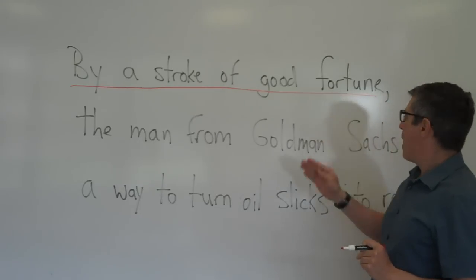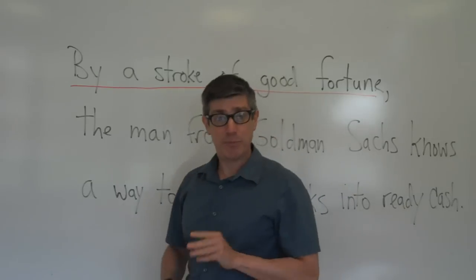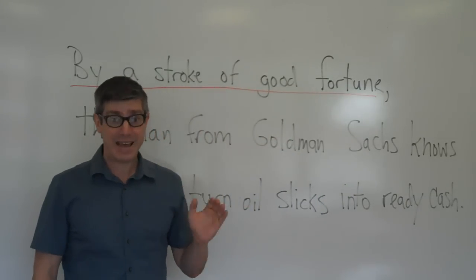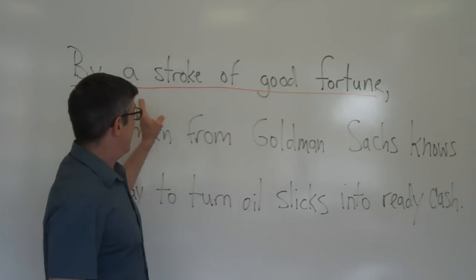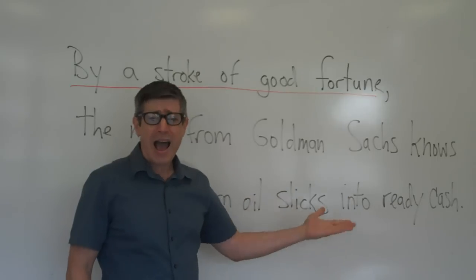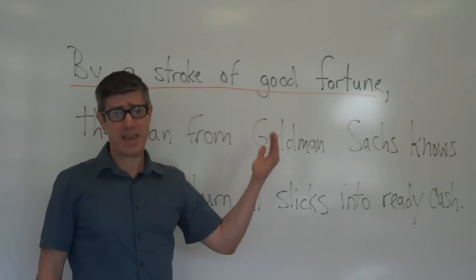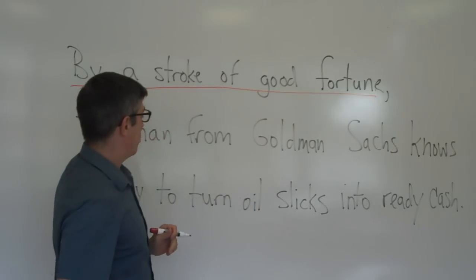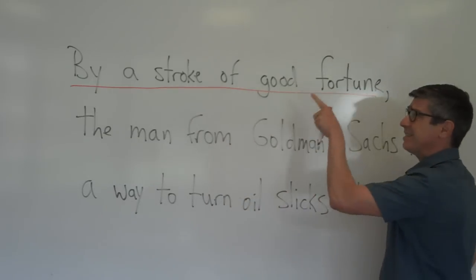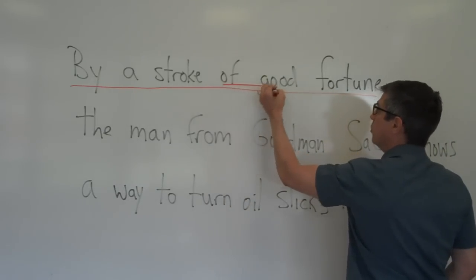It is modifying knows. So it's adverbial, as prepositional phrases standing outside the main clause tend to be. It's answering the question, in what way does he know it, or how does he know it? And he knows it by a stroke of good fortune. That's how he came to know it, by a stroke of good fortune. There's another prepositional phrase inside this prepositional phrase, and it is of good fortune.